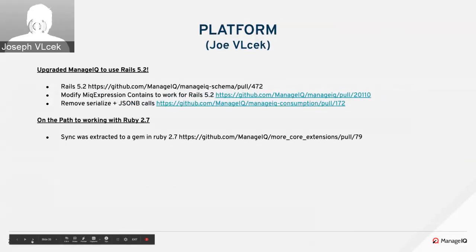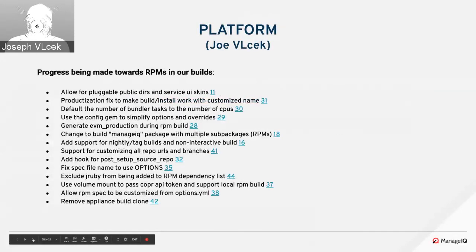And the Ruby on Rails upgrade effort continued the sprint with a few more improvements. We'll go through them all. Next slide, please. Next slide, please. There we go. And lastly, there's an ongoing effort to use RPMs inside of the appliance and images to improve the update process. Although this isn't ready yet, here's a list of some of the more interesting PRs being contributed to move this forward. There's quite a bit of work being done here, so I thought it would be worth mentioning, even though it's not ready yet this sprint.